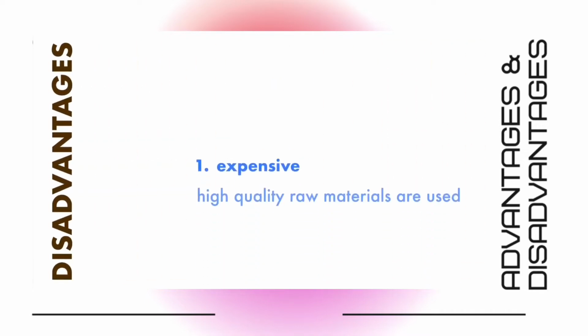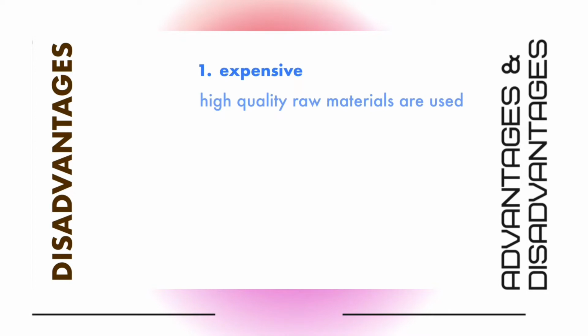The only disadvantage that our product has is it is quite expensive because of the high quality raw materials that we used in our product. Raw materials such as duralumin, which is a type of aluminum alloy, are quite expensive because of its durability.